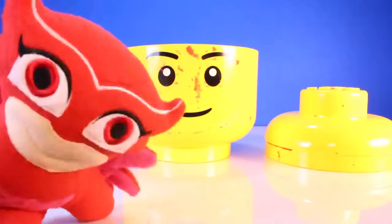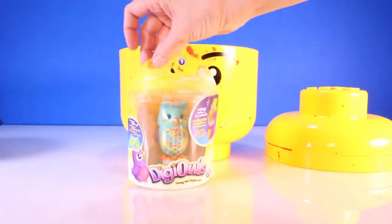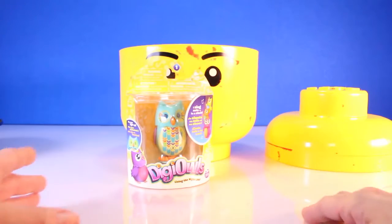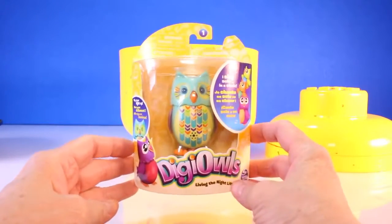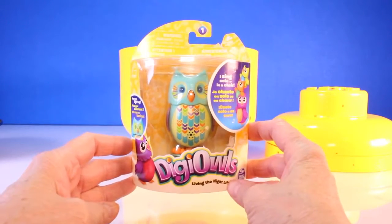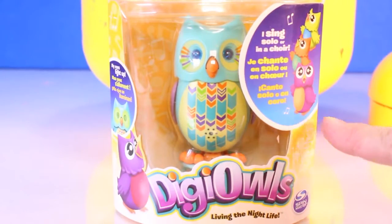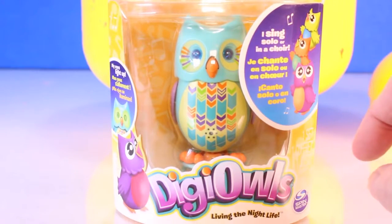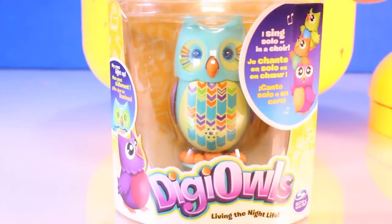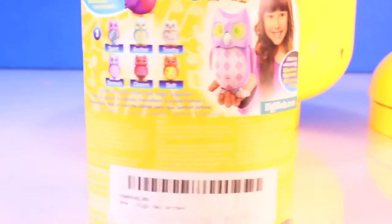Here we go with number 3 surprise. Oh, this is so cool. Wow, look at this. I've never opened one of these. This is a Digi-Owl. This is really cool, pals. This is by Spin Master. It is a Digi-Owl. It says Living the Nightlife. And this one, I think it has a funny name. What is this one's name?